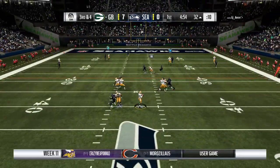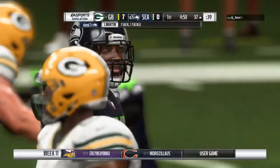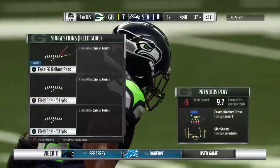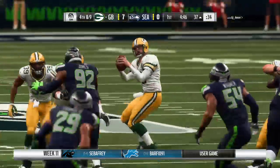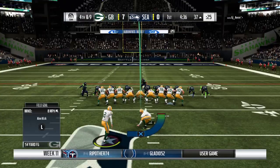Shotgun now for Rodgers. Under pressure, and he will go down. Sack back at the 38. They just gave up a sack there, and if I'm not mistaken, they gave up 4 last week, didn't they? Yes. And just looking really porous, aren't they?